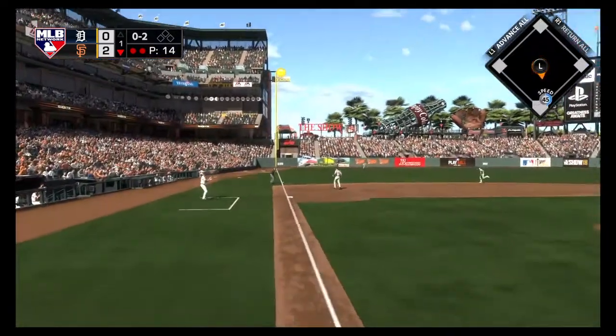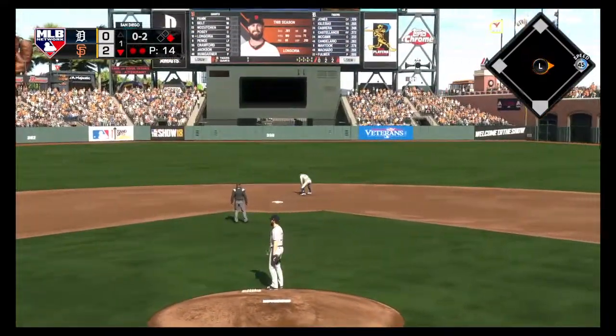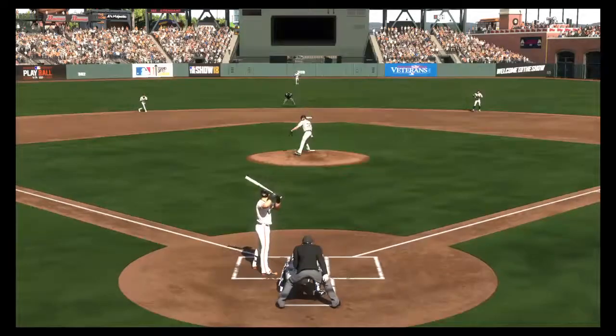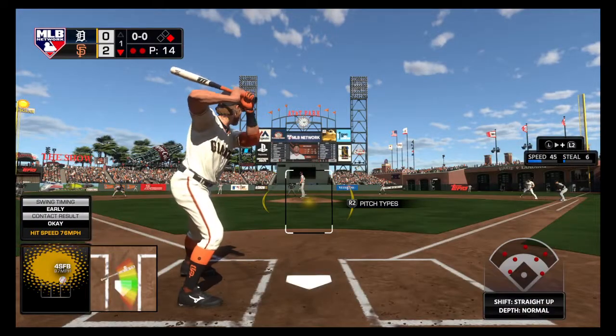Down the third baseline, and that finds its way through for a base hit. So Hunter Pence will get a chance this inning following the 2-out hit. You don't see that too much in today's game. Most guys, it doesn't matter what the count is. They're looking to line up, drive the ball out of the ballpark. Not the case here. Good two-strike adjustment, able to punch a ground ball through a hole for a single.